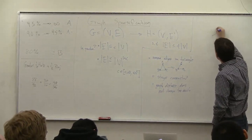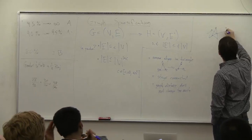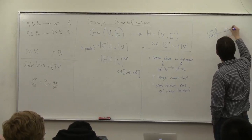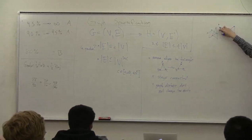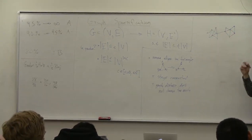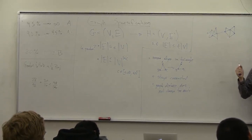If you have a larger graph, then if you're looking at this, this edge seems really important, right? If you took out this edge, it would disconnect the graph. So it would change a lot of what's going on. So this edge somehow seems to be more important to keep than the other edges.